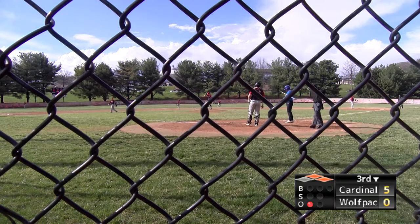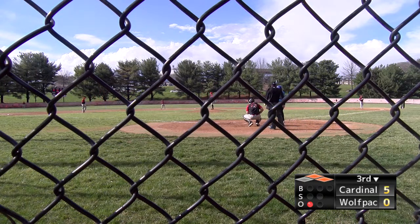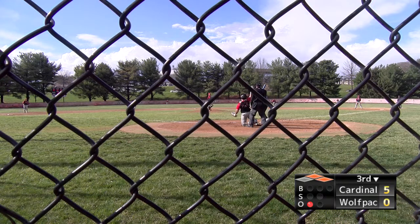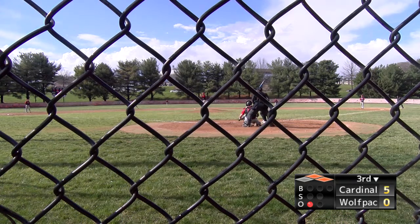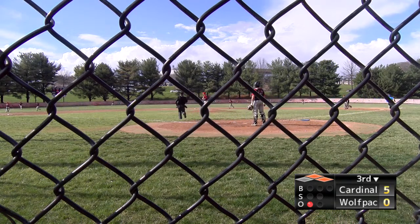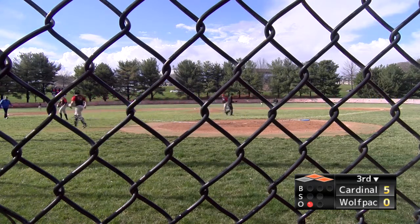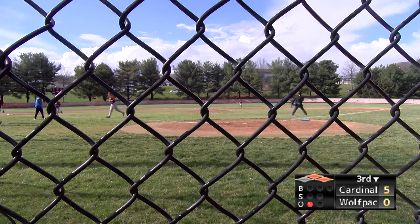Dom Cook up next for Westmoreland. Ball one. That one popped up. Perez calls for it, got it. 3 up, 3 down, 3 flyouts in a row. And we head to the bottom of the 4th. Catonsville ready to extend their lead.